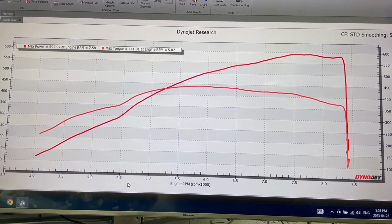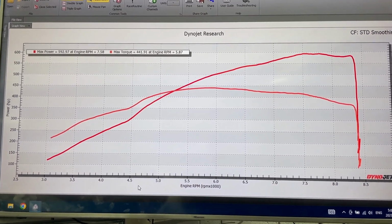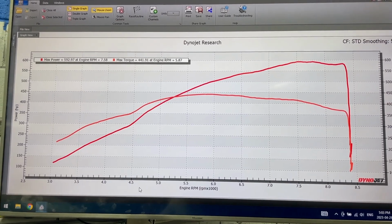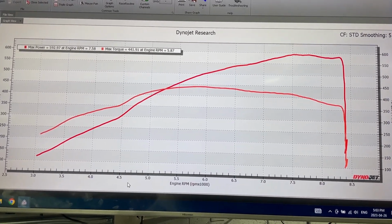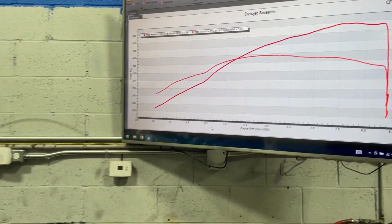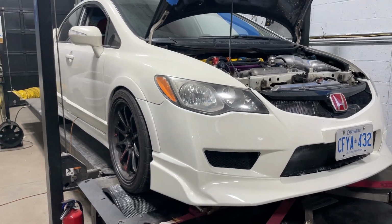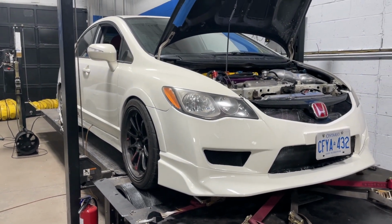This is my friend's daily driver in the summer. He plans to take it to the track and do some lapping with it. I don't know how well that's gonna go, but it's his car and he can do what he wants with it. But yeah, pretty good results if you ask me. And I think he's gonna be super happy with it and be able to enjoy it for a while. 13 pounds of boost is not a lot of boost, and it made some great power today.